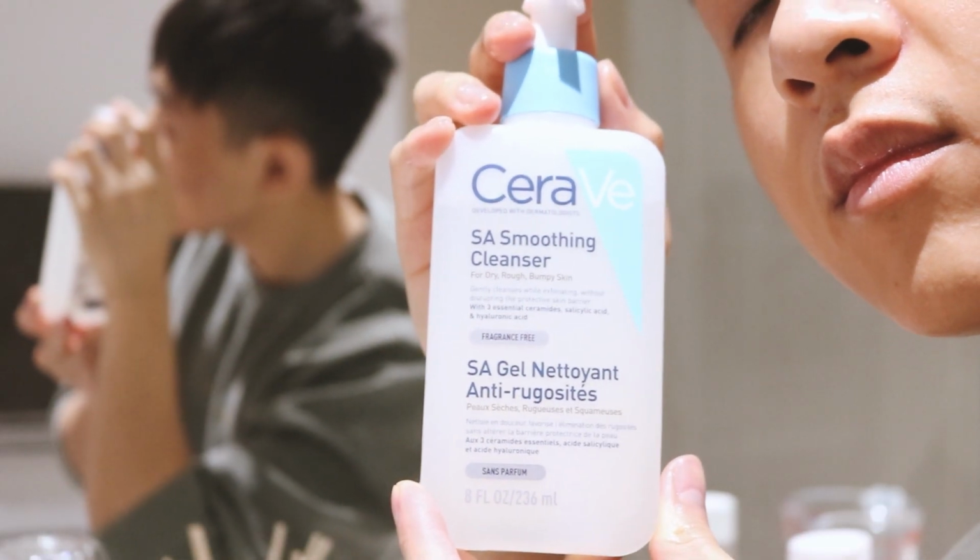So the core of my skincare routine is very simple. I just use a few products. In the mornings I use this CeraVe salicylic acid face cleanser. I've been using it for a few months now and it seems to be working very well. But what's even more important than the products is what I do to carry out my skincare routine. I make sure to have an emphasis on hygiene.